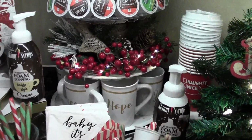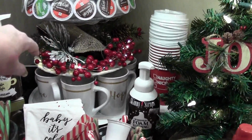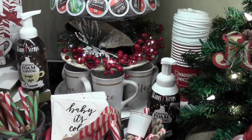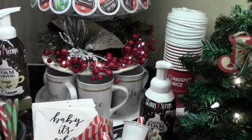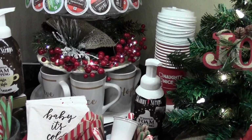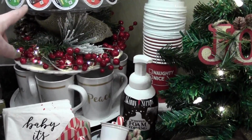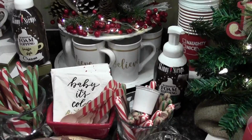Alright, you guys, now this turntable, I made that last year using 3 plates from Dollar Tree, the plastic plates. Painted them white except for the top one, I left that clear. And then I just hot glued them together using a couple of candle holders from Dollar Tree. And then I had picked up a small turntable from Walmart and put it on the bottom. And so that's how it turns. And then I just put some decor in the middle section. And I put my Dollar Tree coffee mugs on the bottom.